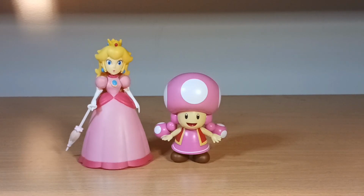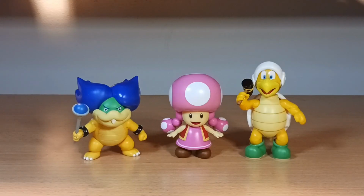That's what I got from reading the wiki, which I don't know if you guys know this, but the wiki can get a little weird. Here we have her next to some of my favorite Mario enemies, Ludwig and Hammerbro. Ludwig's actually the same size as her, so I guess that's a nice little neat detail for you guys.